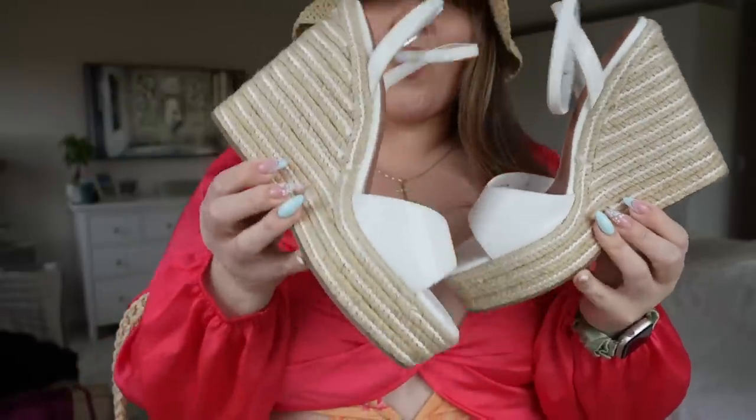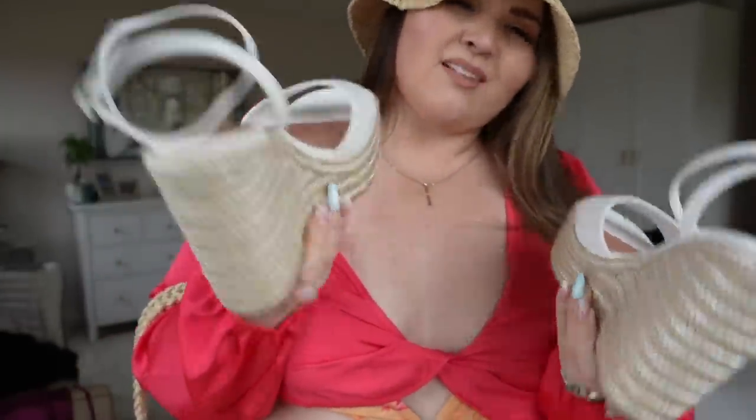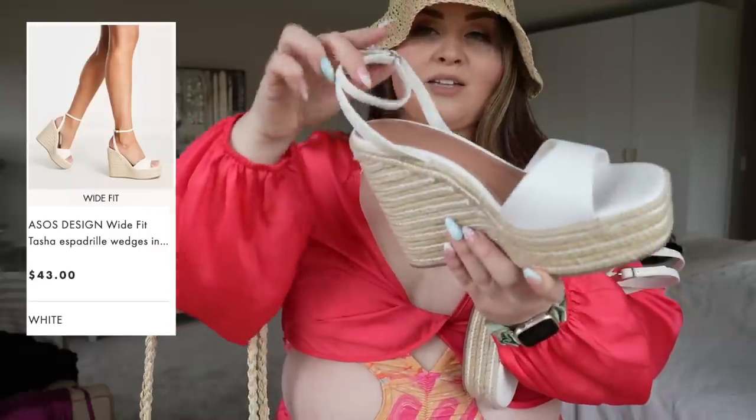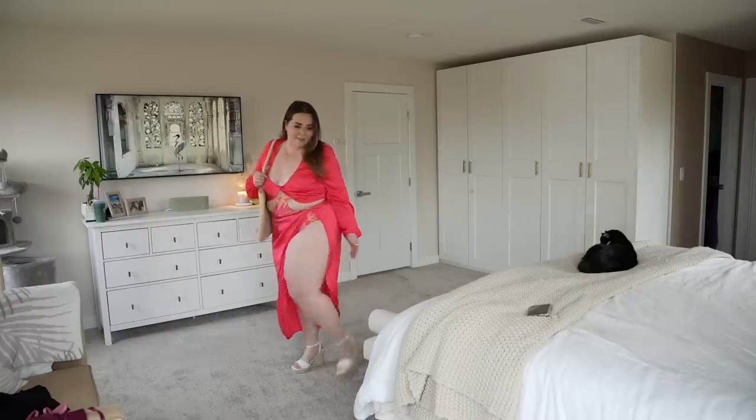I got these wedges, or espadrilles, I guess, right? Are these espadrilles? I'm not sure. But I got these. These are also in a wide width. I wanted it to fit around my ankle. Okay, they're on. They actually fit really well. I have plenty of room with the ankle straps. You kind of see what's happening here.